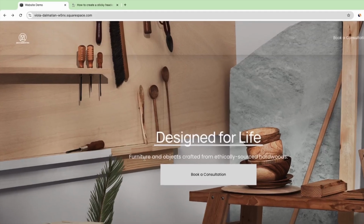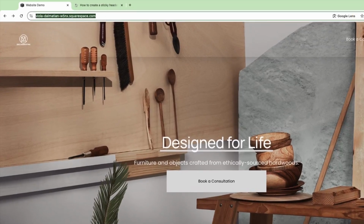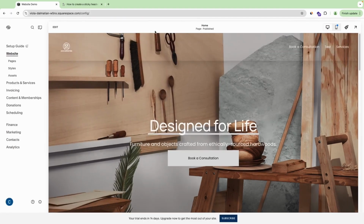Now you will notice right now in this preview mode, our domain looks something like this, which is an ugly looking domain. So I'm going to show you how to get a professional looking domain here in just a minute and make sure that your site goes live. Before we do that though, as I mentioned, make sure that this is all tested. Then we can go back over here.